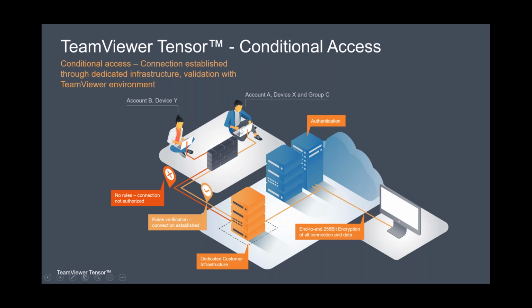At the same time, you can switch on your firewall to block off your standard TeamViewer traffic, thereby disabling anyone from using the free version of TeamViewer or an unlicensed version of the TeamViewer software within your organization. So you can be very, very specific in terms of controlling the nature of the use of TeamViewer within your environment.